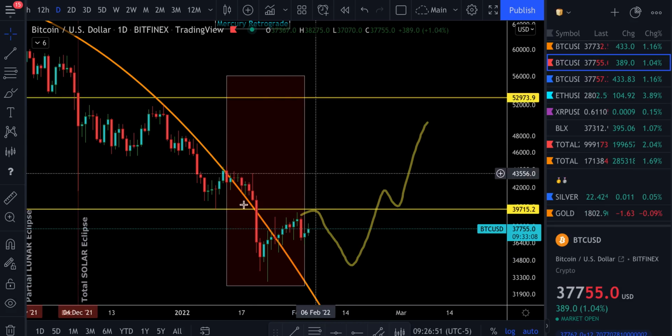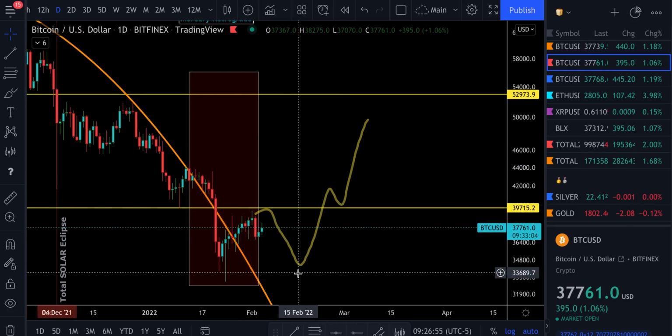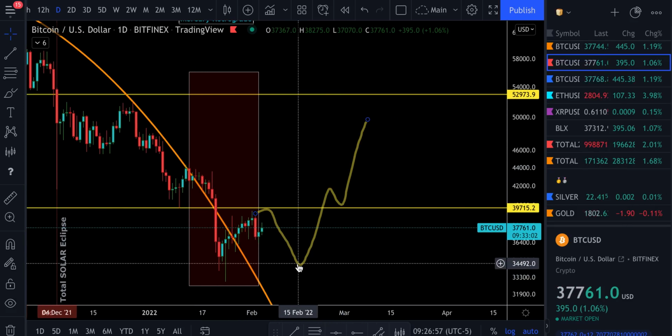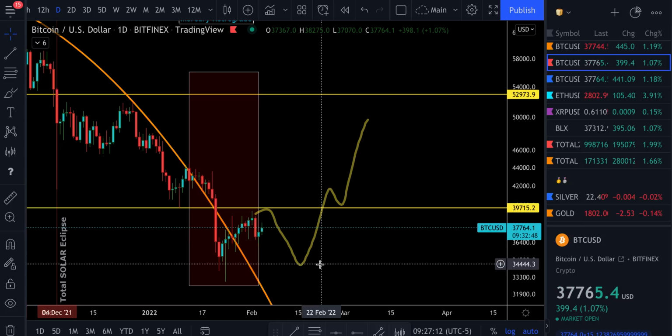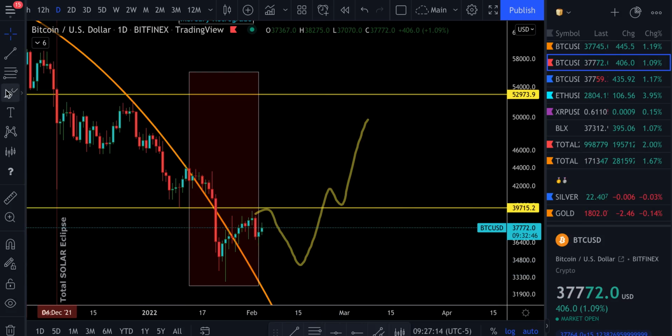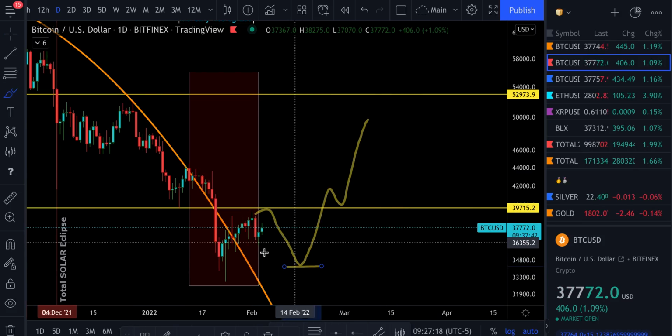Now that we've moved out of this energy, what I'm anticipating is we actually come back down for a double bottom into the full moon. The full moon is on the 15th, or I believe the 16th. And this tells me that we typically have a window about 5 days before up to 5 days after. So to be conservative about this, I would say anywhere from February 10th over to February 21st. That would be a good window to suspect a return back to the lows.